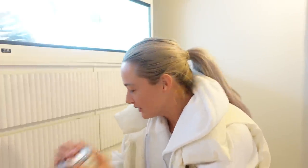That is not white. I'm so confused. Can you see that? I don't want to tilt it because I don't want to spill it, but why is it yellow? Are you supposed to shake? Should we shake it? None comes out. There we go. It just needed shaking. I was like, what is that?